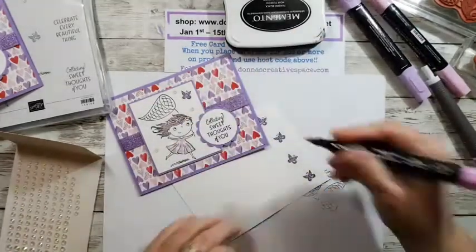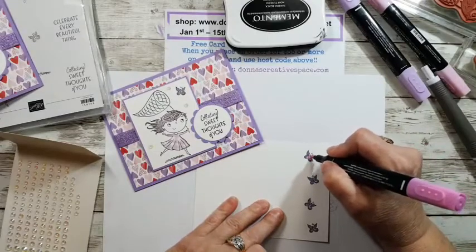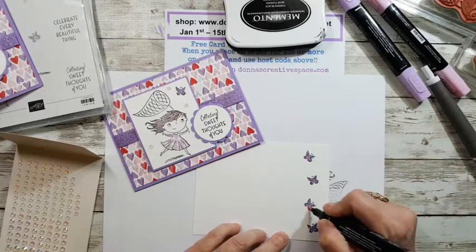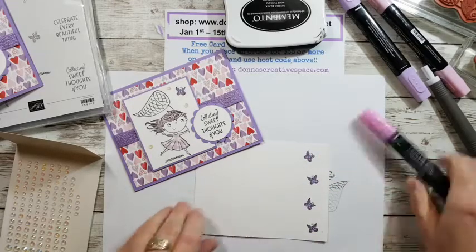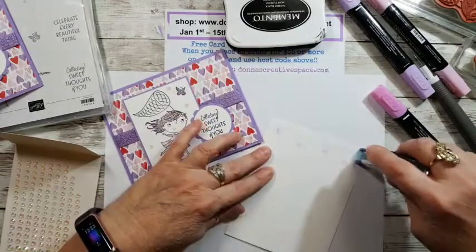All right. And now I'll just do the little insides of these. A little goes a long way. You don't need to do too much. The alcohol ink in these spreads a little bit. So that's all done.